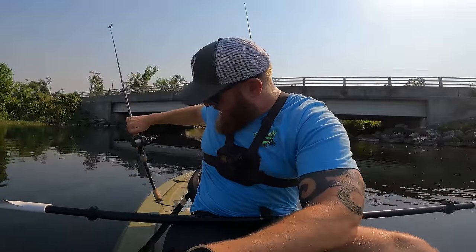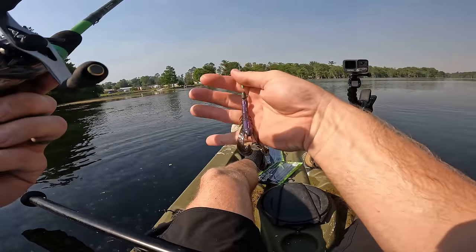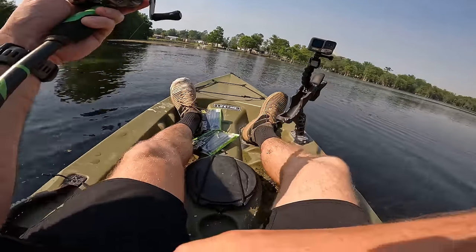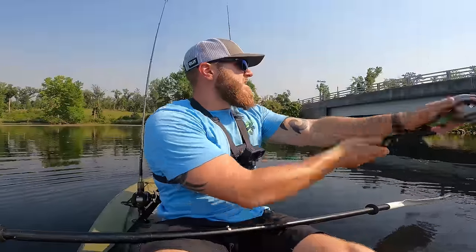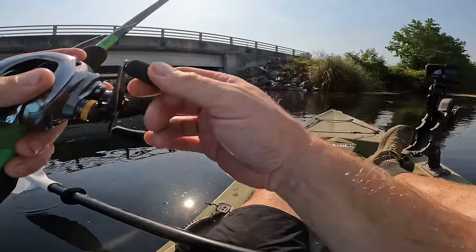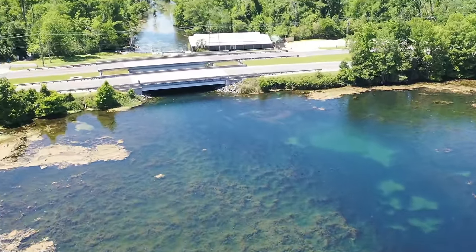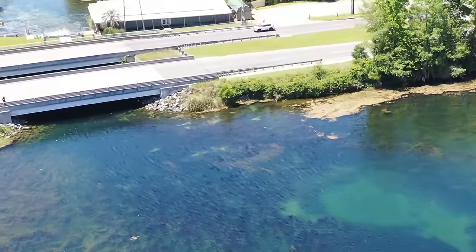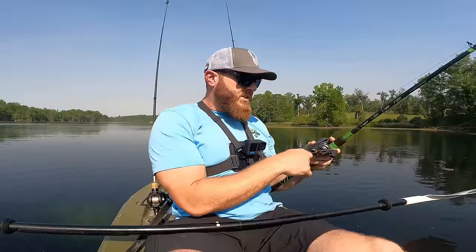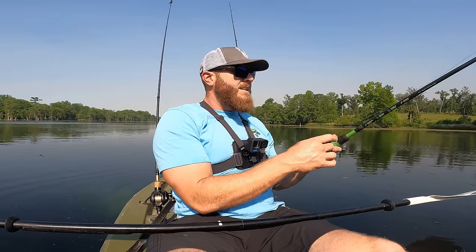Let's try something else here. Let's try a little Crack and Craw Junior. Very small presentation, but it's got a purple in it. And we had a local tell us earlier today that he really liked throwing stuff with purple in it. This is a crazy little area. We got rock, got grass. The water's still crystal clear. Got a little bit of current working through here. Gotta believe there's some fish right around here. We've seen a bunch of bream scattered through, and we've obviously seen a couple really nice bass.